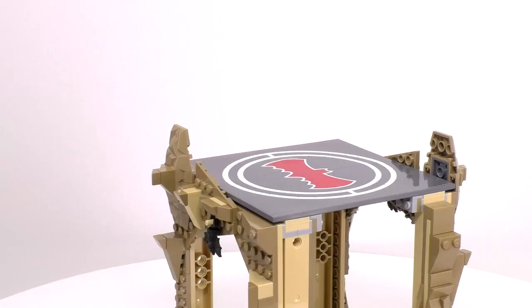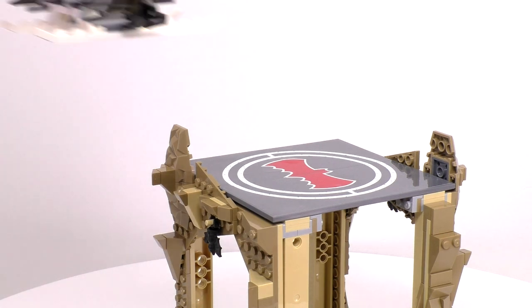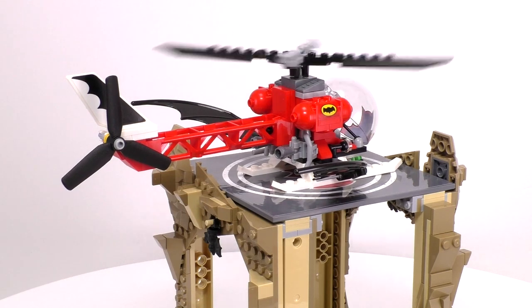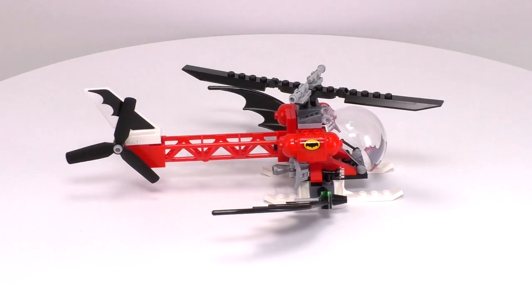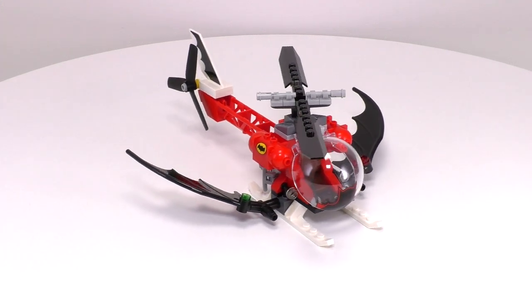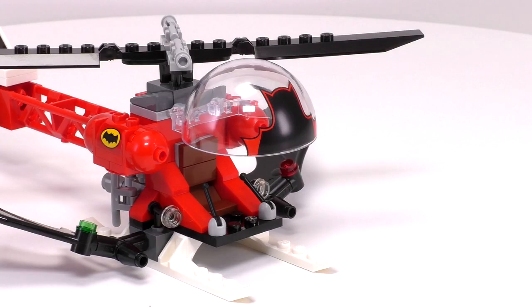You can also see some rocky areas that stick up a little bit past the helipad, which aesthetically I think look nice, but logistically seem very unsafe for landing a helicopter, especially if they have these giant bat wings sticking out the side. This batcopter is awesome looking though. It looks very good in red and black, and I like this dome piece in the front. And that bat on the front of the dome is actually a printed piece.